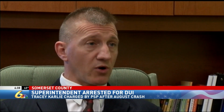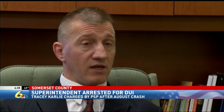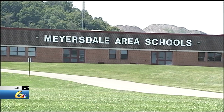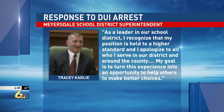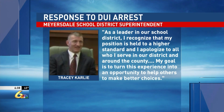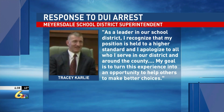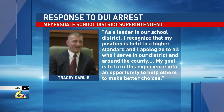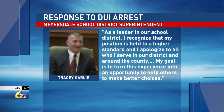0.16%. That's double the legal limit. He was arrested, taken for a blood test, which documents indicate tested even higher at a 0.20, 2.5 times the legal limit. Carly telling us today that he recognizes his position is held to a higher standard, and he apologizes to all he serves in the district and around the county. He went on to say his goal is to turn his experience into an opportunity to help others make better choices.